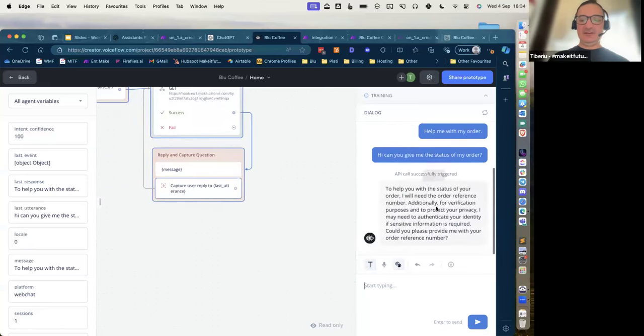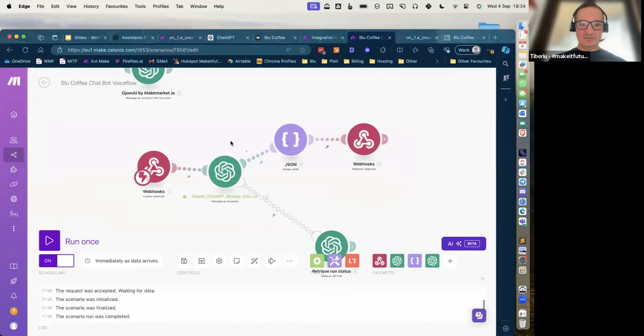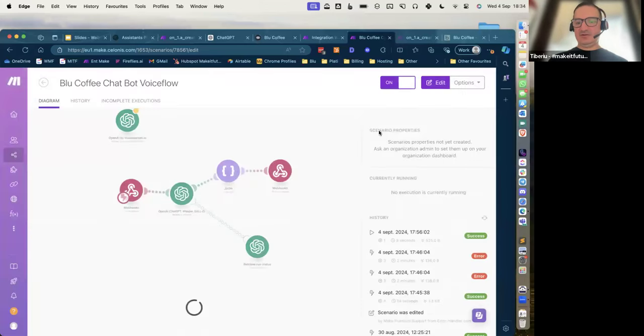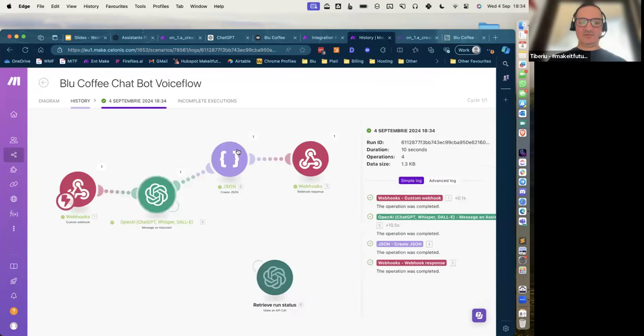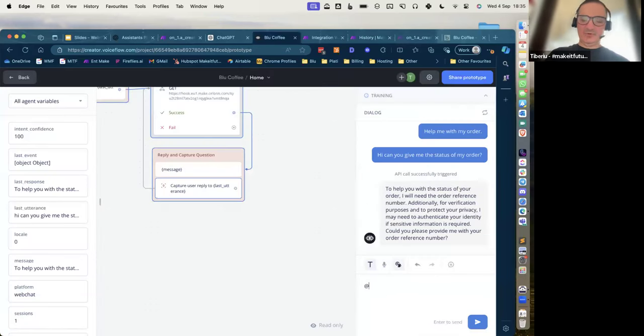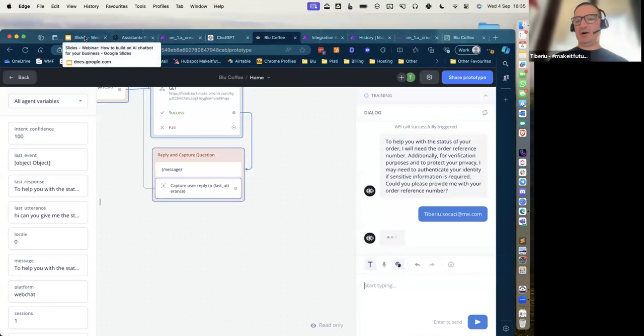So we'll get, you see, it was already triggered, right? To help you with your order status, I will need the order reference, or I can provide something to authenticate myself, right? So let me just go quickly into the chatbot. Here, I'm going to discard. You see, a few seconds ago we had this running and this generated the answer, right? So you get that code generated here. Now, if I put, hey, this is my email for authentication, it will send me an email for that. So it will start using the get function and the other functions to really power that.